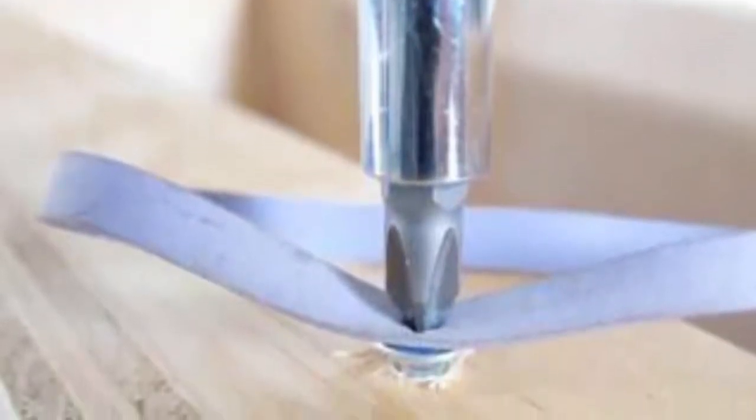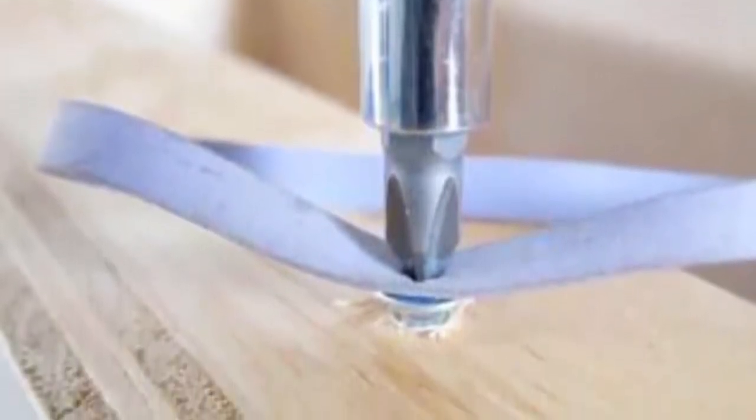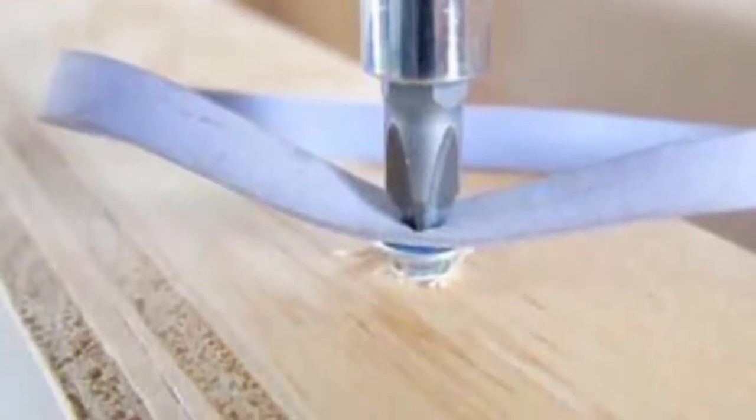11. Trying to unscrew a stripped nail can be one of the most headache-inducing processes imaginable. Just use a rubber band. The grip from the rubber should help spin the nail out of place.